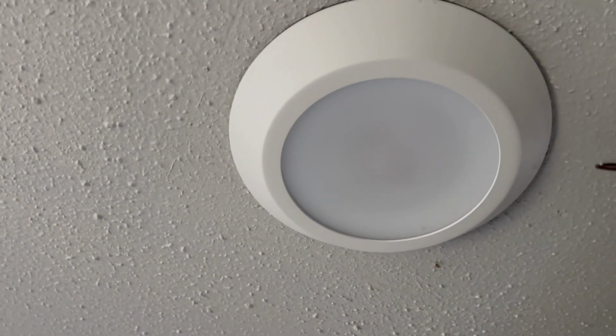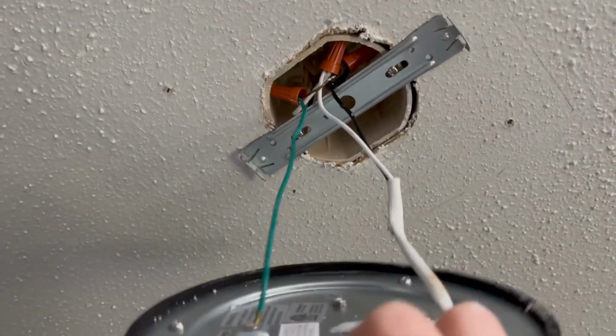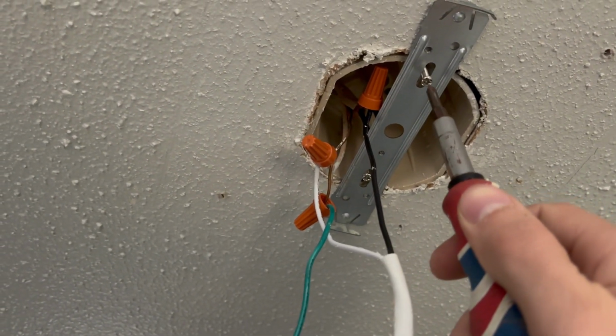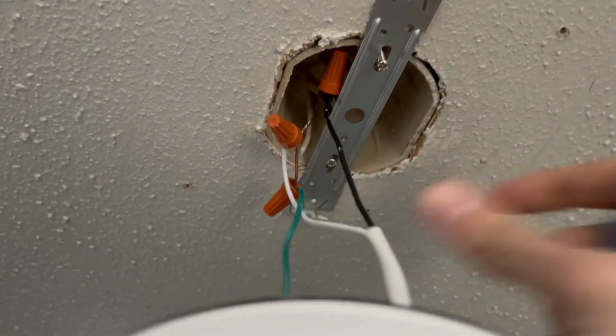So I got some training with just electrical stuff. Here's me changing out a light. I also did some circuitry. Circuitry? Did I say that right? Yeah, circuitry. I replaced some electrical outlets and redid the circuits, and here's me changing the light.